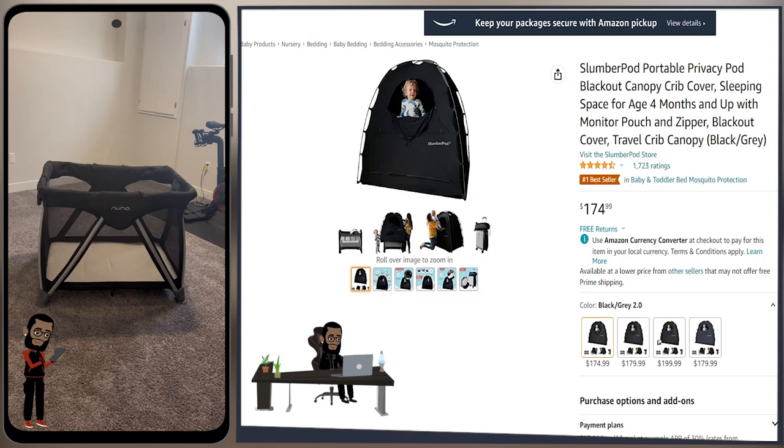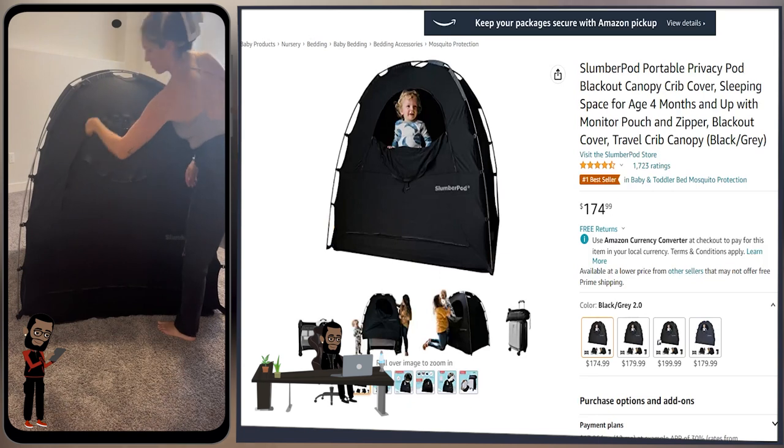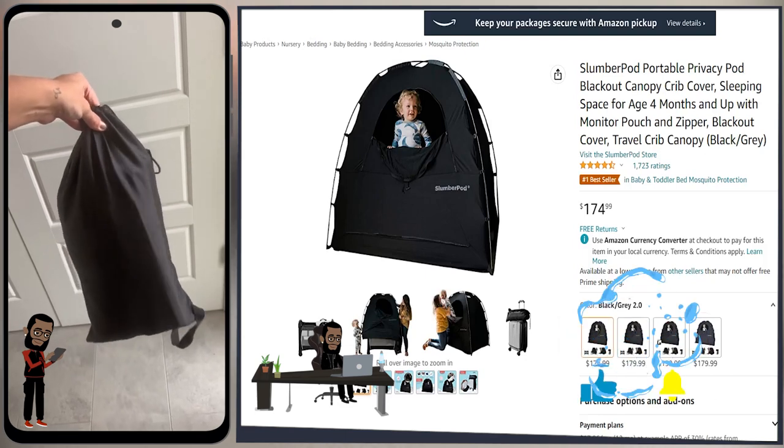Traveling with young kids can completely mess up their sleep schedule. This blackout tent provides a dark environment for your kid to sleep and fits over any small crib or pack and play. It takes less than 5 minutes to set up and fits into this small carrying bag for convenient packing.